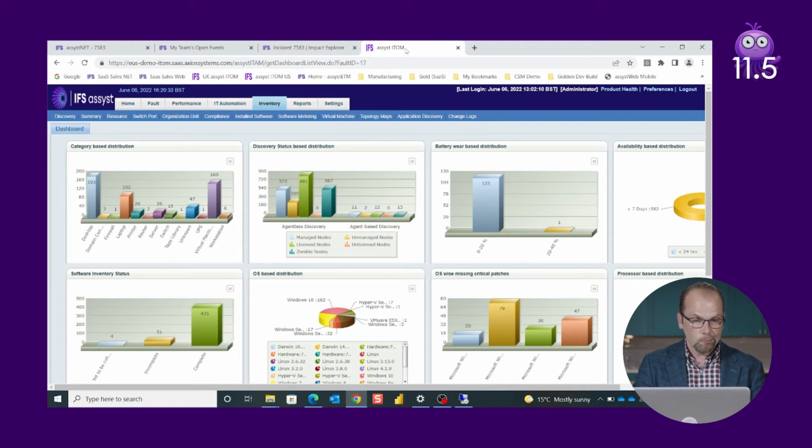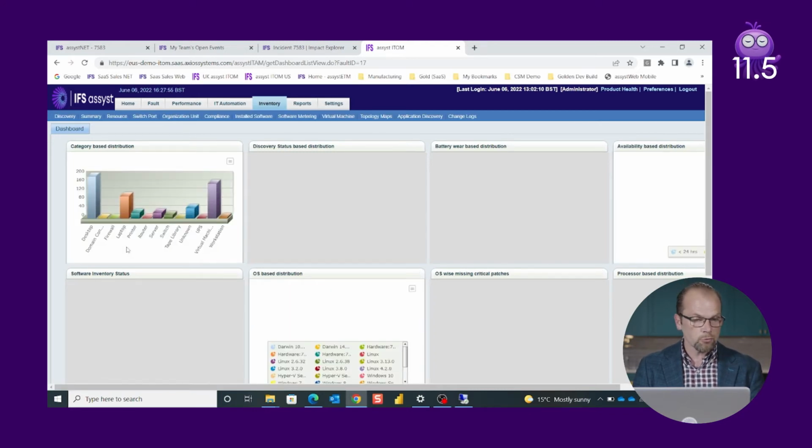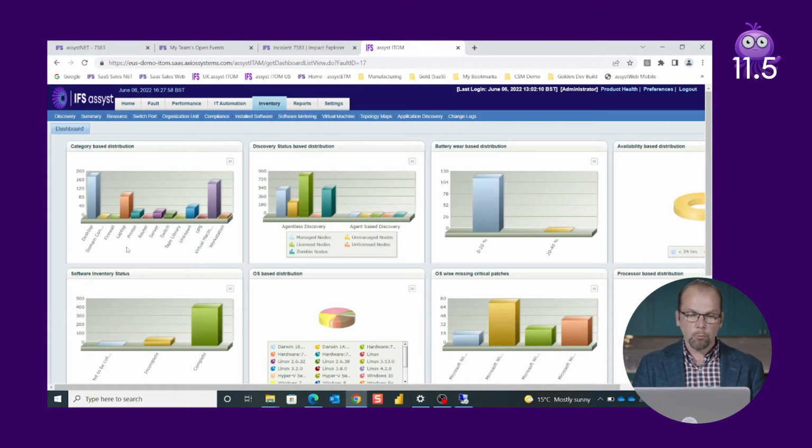And this is what you're seeing on the screen right now. This is Assist ITOM. It's showing me all the types of devices that it's discovered. Now, typically that would be your on-premise devices like printers, routers, servers, switches, laptops and desktops, but we need to add to that as well, everything that we can discover from Azure, for example, Azure Cloud. For me, it's being able to drill down into these details. For example, in here, I've got all the details of the ones we've done agentless discovery on and agent-based discovery.